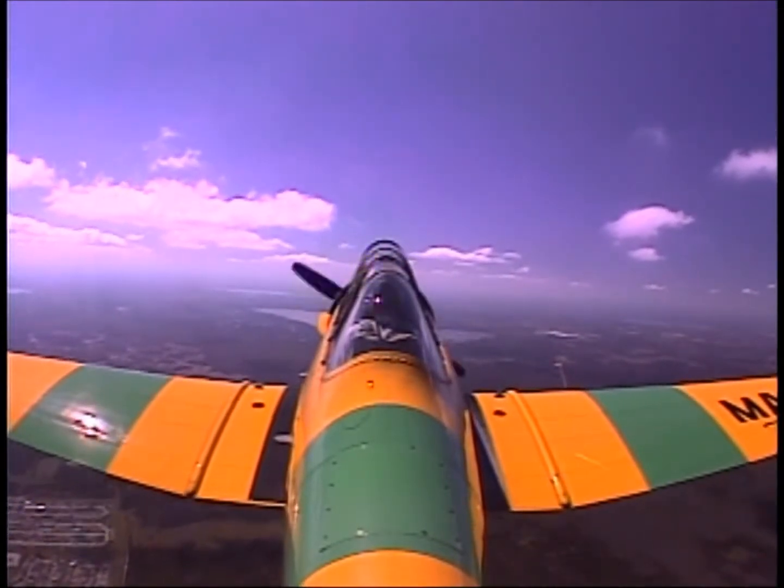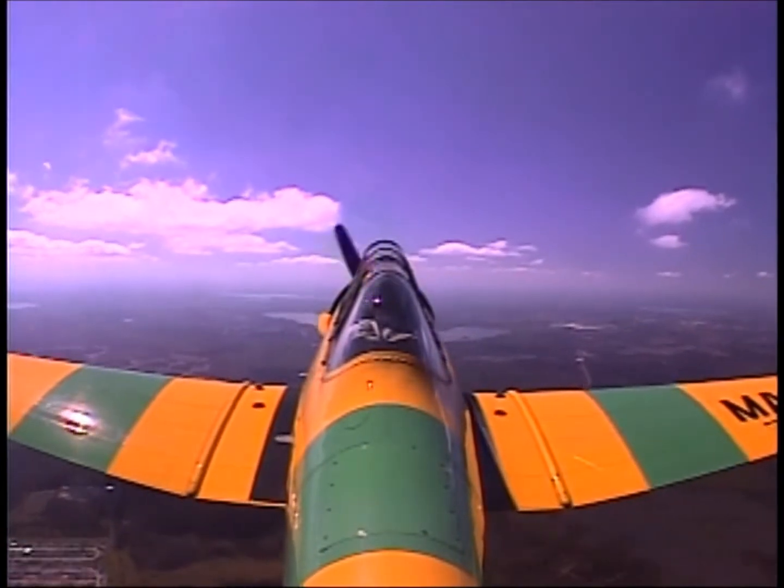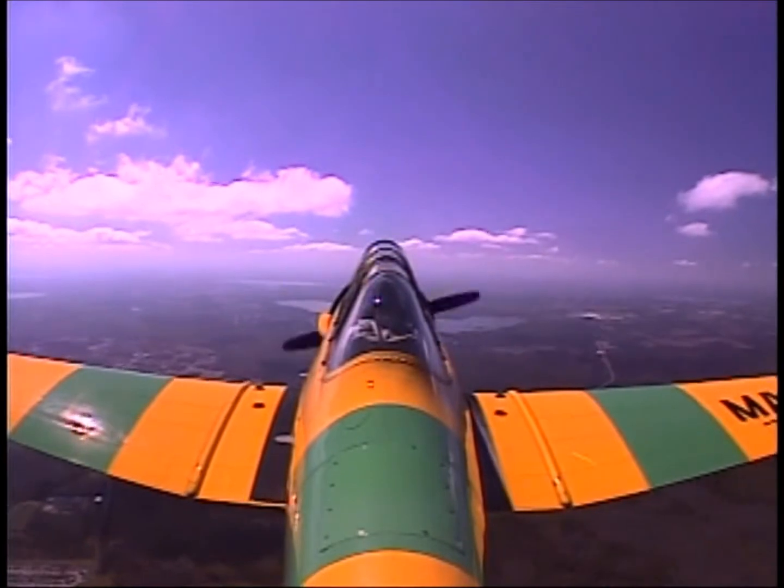So we're at about 3,000 feet? Yep, we're going to level off at 3,500 initially. That's going to keep us below some Orlando International airspace. Let's try turning to the right again. Just a little bit, nice and easy.